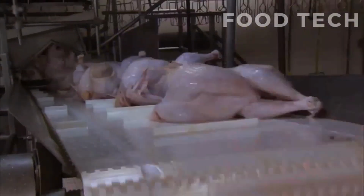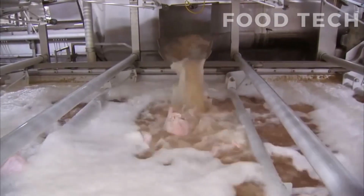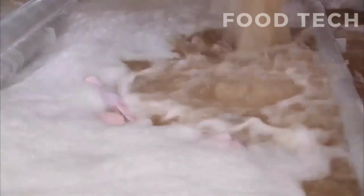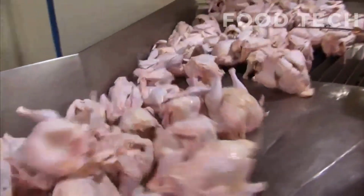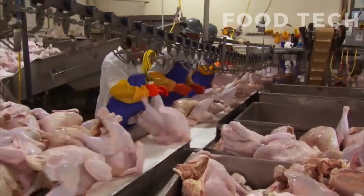At every stage of the turkey production process, rigorous quality control and inspection procedures are in place to ensure that the turkeys meet the highest standards of food safety, freshness, and quality. Trained quality control inspectors meticulously check the turkeys for any defects, ensuring that only the best products make it to market.